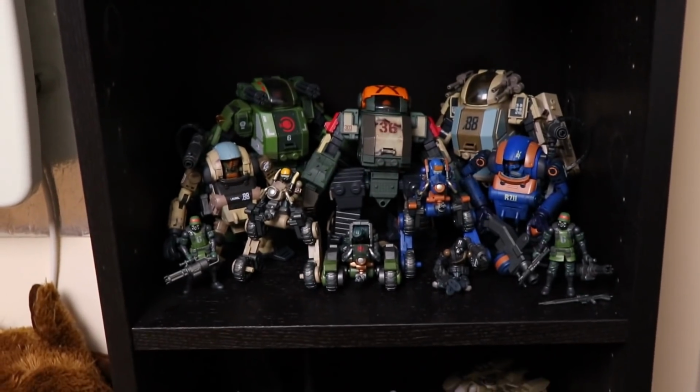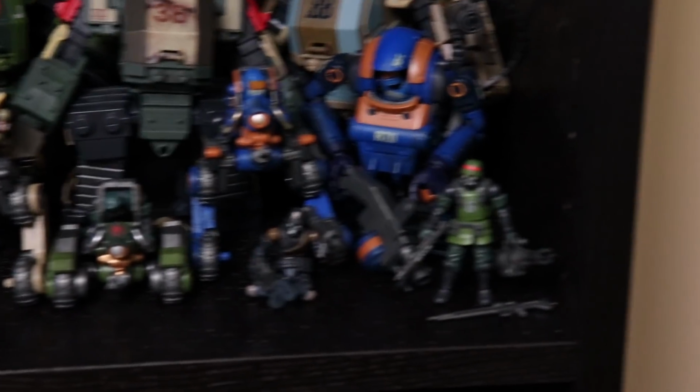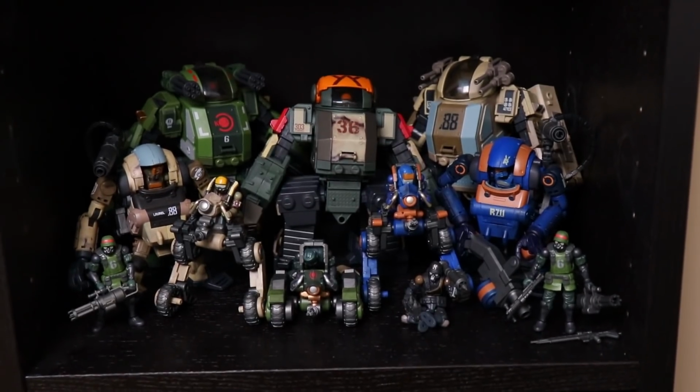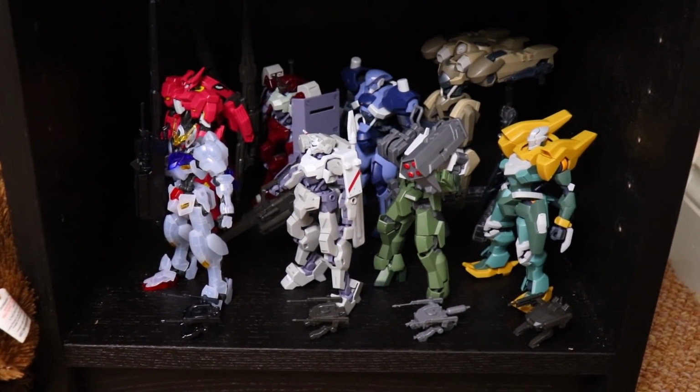Moving down from that then is B25's awesome Acid Rain figures. I love these things. These are so cool. They're so much fun to play around with. They look great. The little mecha are awesome. They transform. They all connect in different ways. They are so awesome. Moving down to the bottom then, and we've got some more Iron-Blooded Orphans high grades.